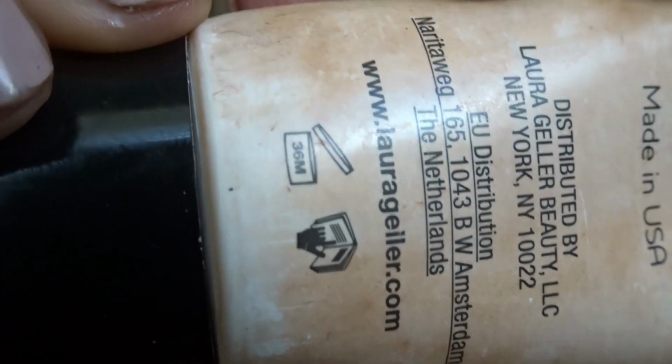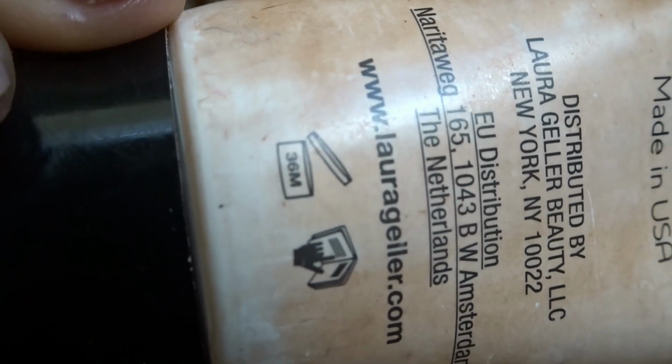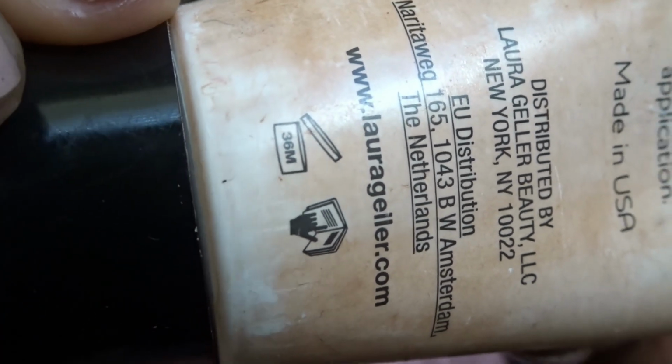There's no dates on these. I'm just having a look. I mean, it says here, once opened, I think that says use within 30 months. Does that say 30 months? 12 months? I don't know what that says. Can you see? But I know I've had it for a lot longer than whatever that says, and it's been open. I'm still going to use it though. I'm going to keep this one and throw away the smaller one of the hydrating one.